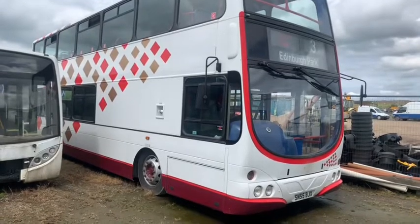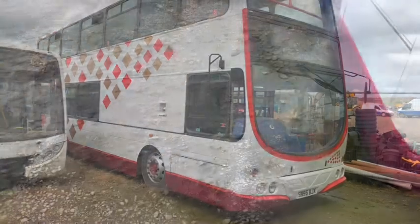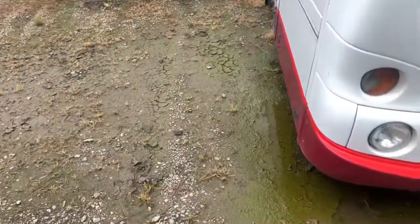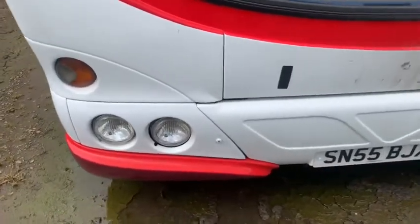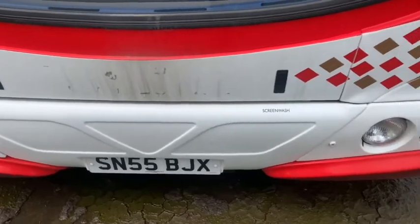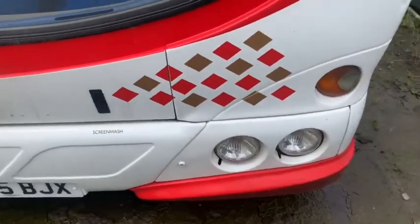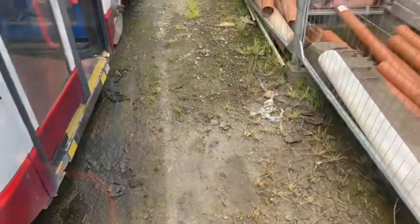Hello, in this video we will be looking at Lothian 701. Lothian 701 is a Wright Eclipse Gemini 1 with a B7 engine. To this day she still carries her original licence plate of SN55BJX and still wears its fantastic Lothian Harlequin livery.